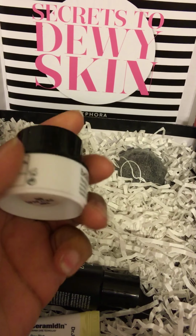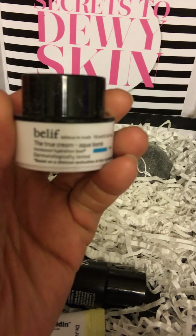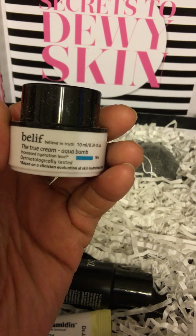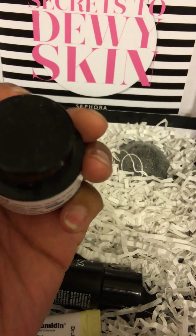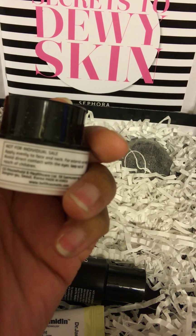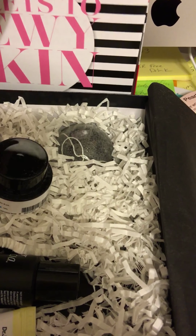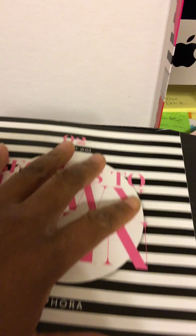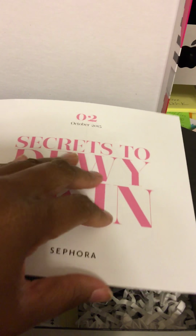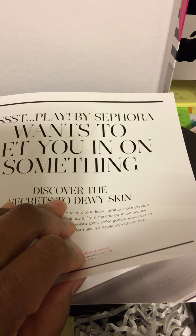Then I also have this that came in. This is from Prescriptives, or one of those companies, I do believe. It's Belief, and it's a pretty good thing. Let me see here. What does the book say? Let's be nosy. Okay. I used to get stuff from this group all the time. I cannot remember what it is.